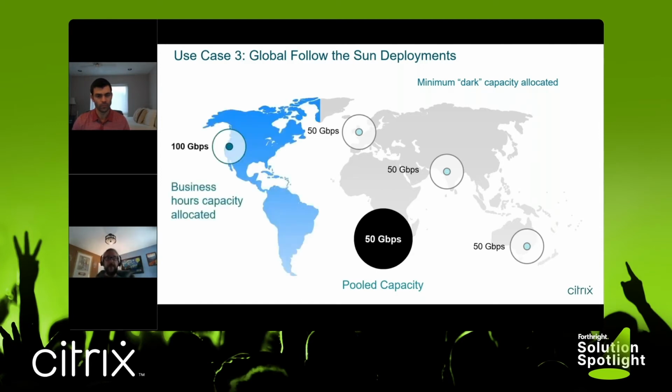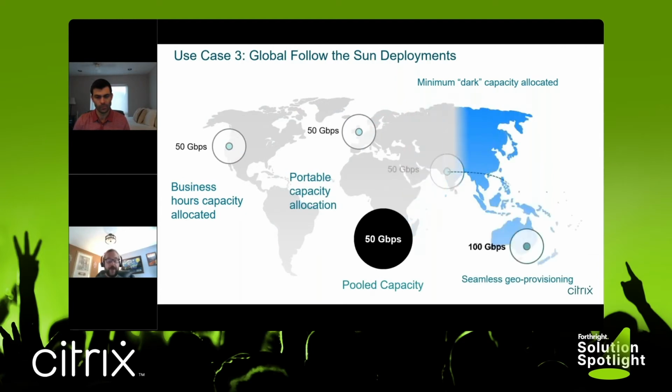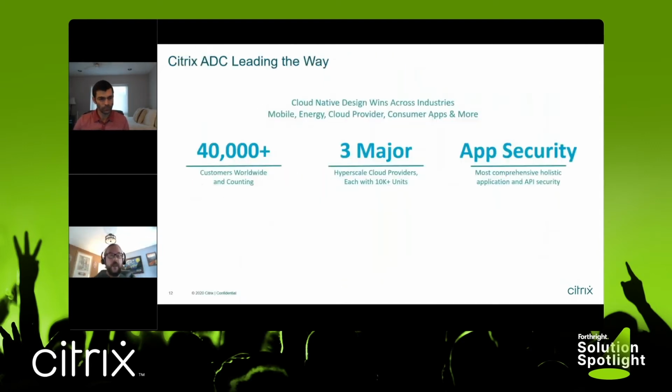And with pooled capacity, this company now has the ability to automate provisioning of bandwidth that is maintained inside of that centralized depository. And they can do this across all of the ADC appliances worldwide. So now with this follow the sun automated throughput allocation, it allows this particular company to not have to purchase those maximum capacity appliances across all of their data centers, which is a far more efficient way of using their entire ADC infrastructure. And we are leading the way.